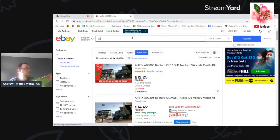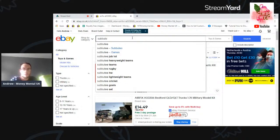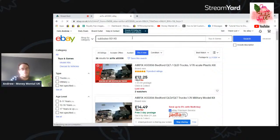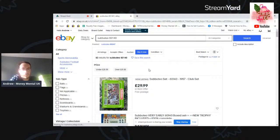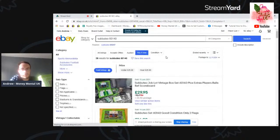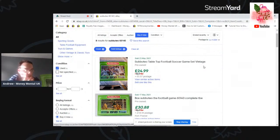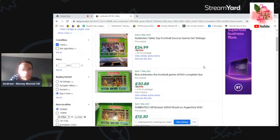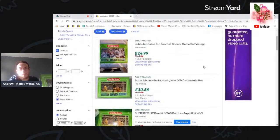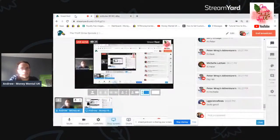Right. Subbuteo. No, this is a 60140. Let's have a look. Unsolds. There's the Subbuteo sold for anything. Condition used, they're all used. There we go, is that the same one? Yeah, £24.95 plus postage, so 30 quid. £24.95 plus postage with a broken flag. Oh, there you go, so 30 quid. So not bad from 4 quid. Boom. Cooking with gas.